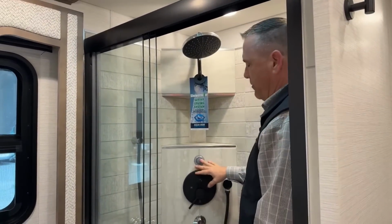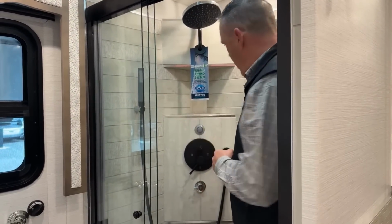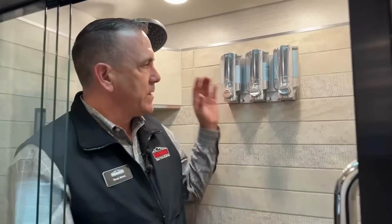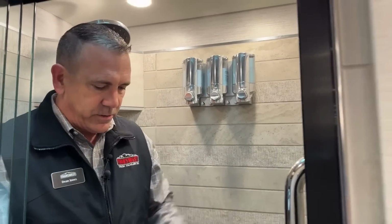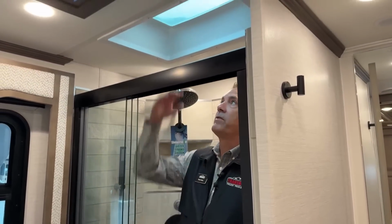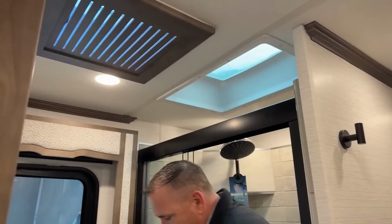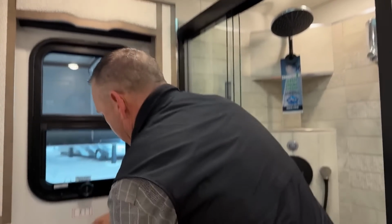We do have our Aqua View that cycles the water to get it to temperature before you actually start using it, so you're not burning up fresh water. We do have our soap and shampoo. Seems like a little minimal thing, but when you don't have shower bottles and shampoo bottles rolling around, it really helps for the ride sound. We also have a nice little skylight, a fantastic fan in here, and of course a ceramic Dometic macerator toilet.